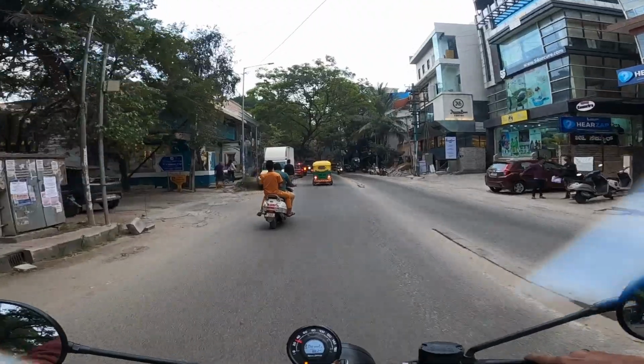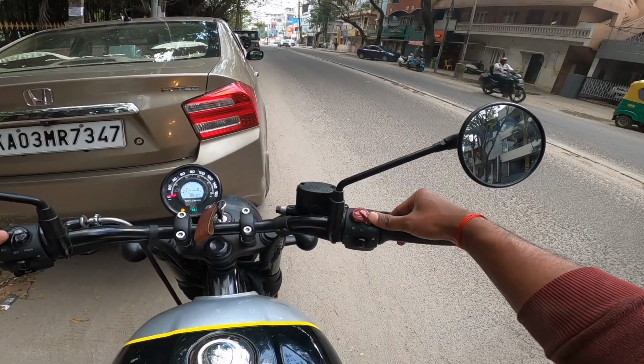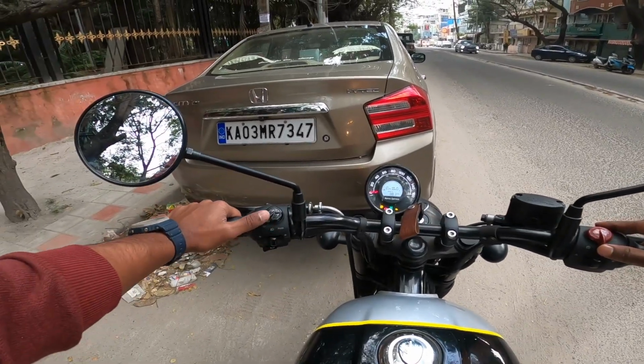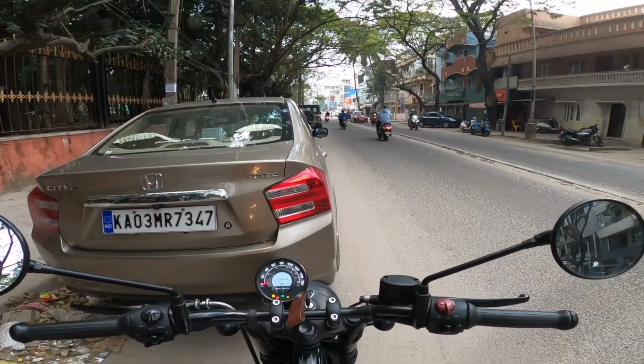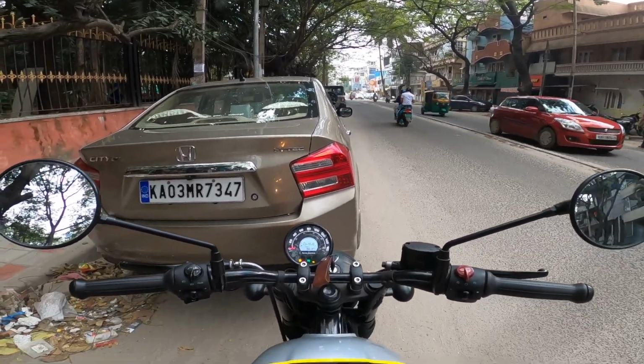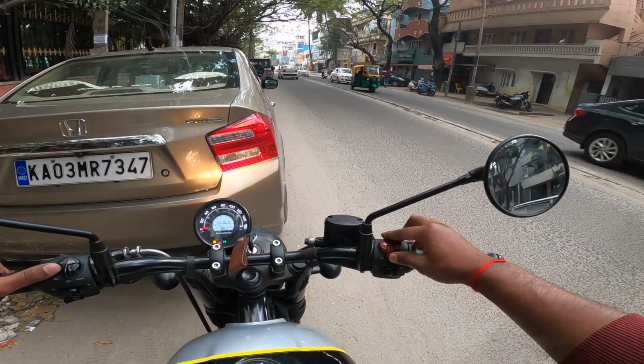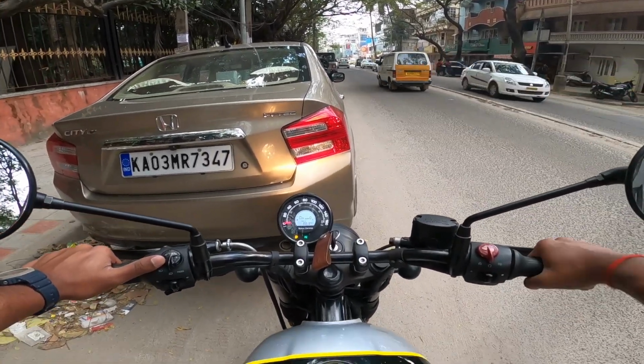born in 2022, right? So it has this retro looking rotary switch, which I really like about Royal Enfield, right? All the Royal Enfield bikes have a character, right? The retro character. They don't forget where the bikes actually originated from, right? Automatic. See how cool it is to start the motorcycle.